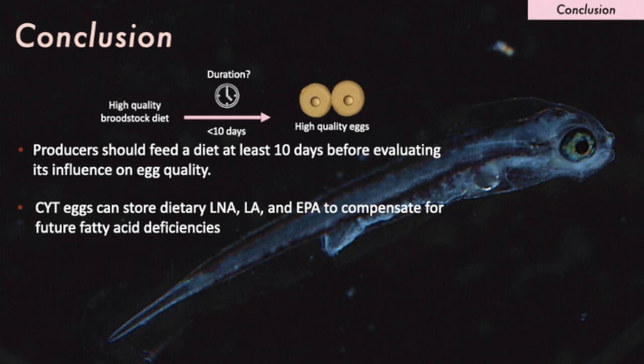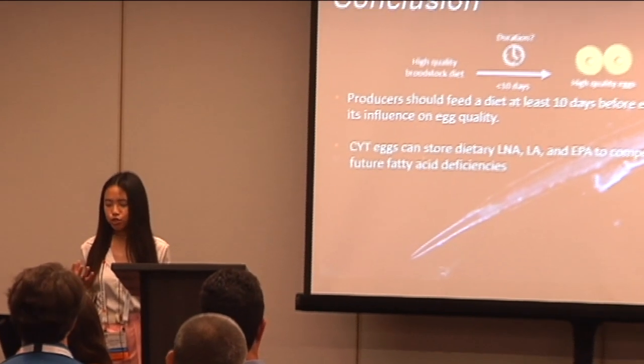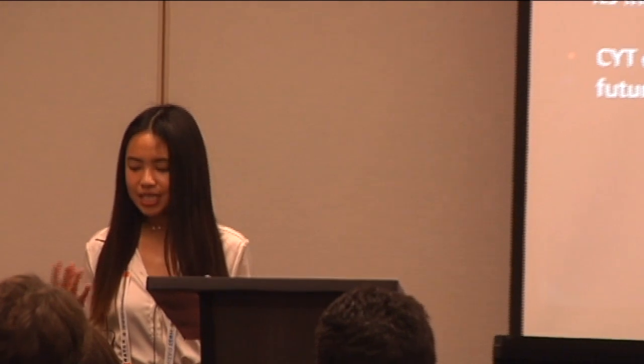We also found that although yellowtail are income breeders, they're able to retain LNA, LA, and EPA from their previous diets to compensate for future fatty acid deficiencies. And this is an extremely beneficial trait for an aquaculture species, as larvae can be more resilient towards nutritional changes.